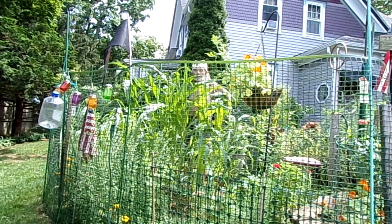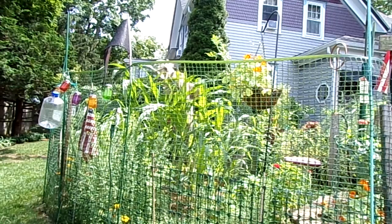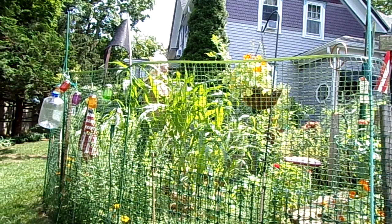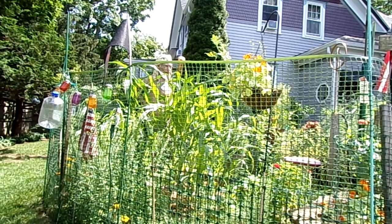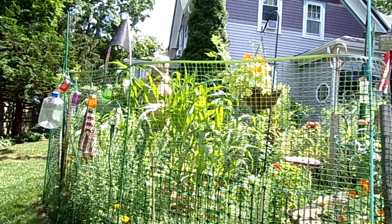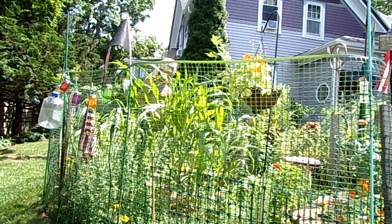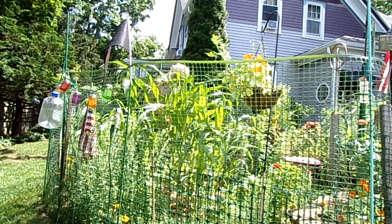Okay, so as you can see, the tallest corn is officially as tall as me. That's about 5 feet 7 inches. And I'll give you a close-up in just a minute here. Some of the stalks have started to tassel, so we are going to get corn. So give me a minute to get back out of here.